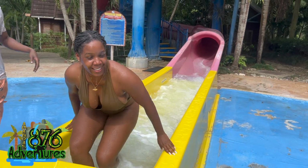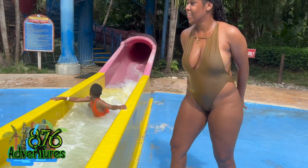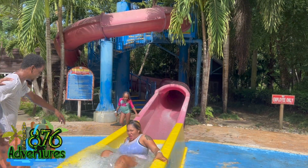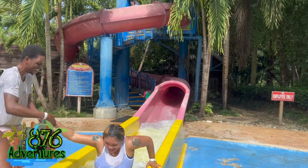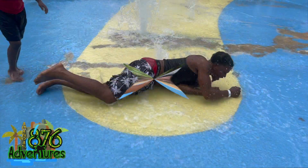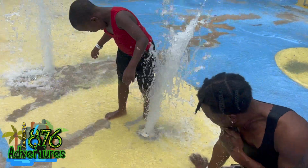So guys, if you want to go to Duns River, of course, that's on most people's list. The kids have a little area at the top as well where they can just sit back and enjoy. And the adults can enjoy it as well, because as you can see, I wasn't the only adult going down this slide. There were some other adults rolling around in the pipes just to cool off, because trust me, Jamaica is hot.